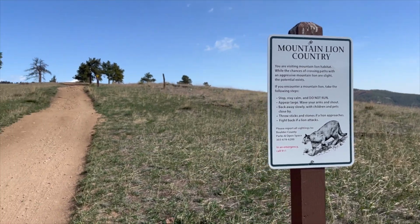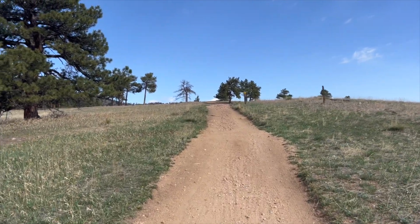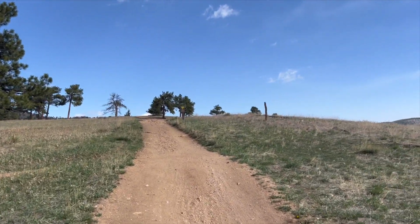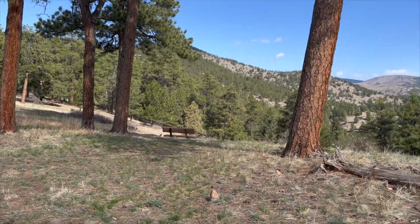Getting used to seeing signs about mountain lion country. Doesn't mean I want to meet one, but at least I'm on alert should we cross paths. So far this is looking like a gorgeous trail. I goofed and forgot my trekking poles, so I'm going to rely on Forrest to help pull me uphill. And I think it's a pretty easy to moderate trail, so I should be all right.